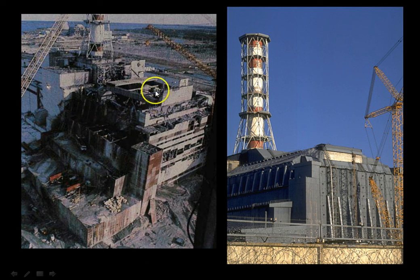But anyway, sadly, they sent in robots to do it, like little tracked robots with arms. But the radiation was so great that it actually fried all the circuits, so they couldn't do it. So they actually sent in the Russian army, and they didn't tell them the amount of exposure that they were having, and lots of them died later. And in the first 2 weeks, they had to stop the fires, so they had firemen flying over in helicopters, dumping neutron absorbers and fire suppressants.